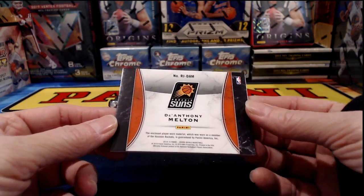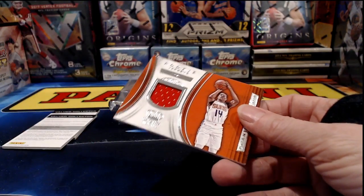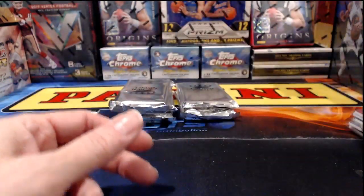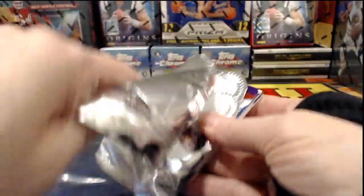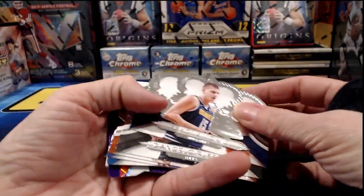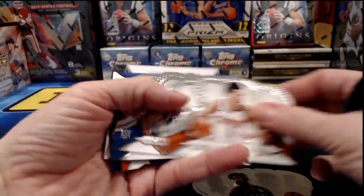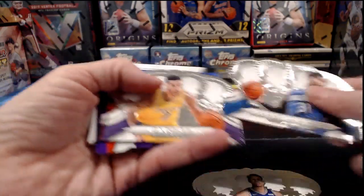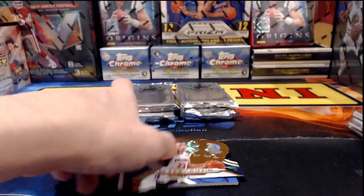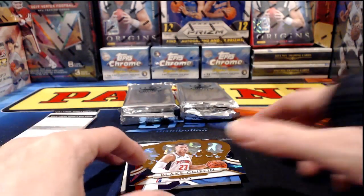D'Anthony Melton, Phoenix Suns, a little bit of a rough corner, upper left there. Not outrageously so, but definitely imperfect. Now, see, there's one we'd like to find a duplicate of, right? Like, how happy would we be if we find more Lukas in here? Be like, yeah, this is the most awesome case ever. But if we found a whole pile of Kyle Korvers, we'd be mad.